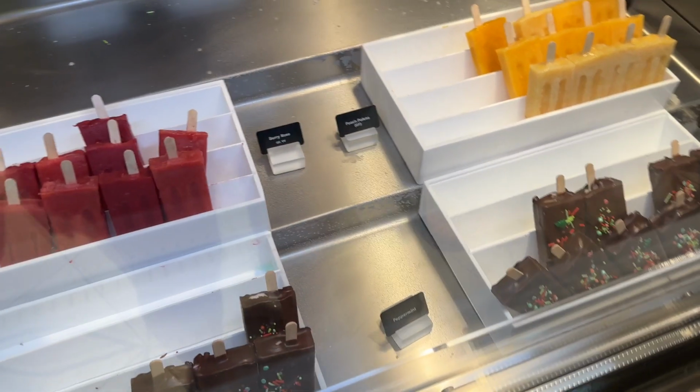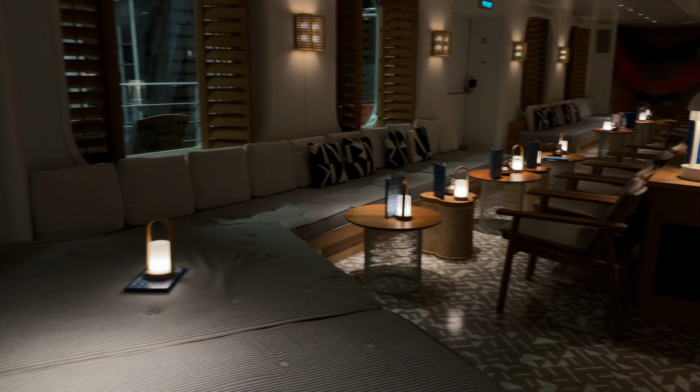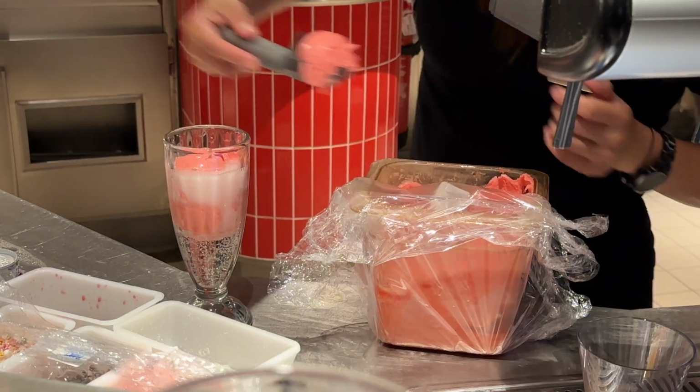The flavors today: berry rose and peach paleta. The moon is so bright today. There's also another ship out there. Wow, you can't see it at all. I finally got to try some wings. Sorry, it's football.